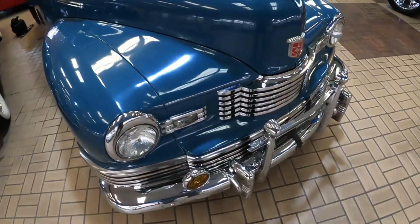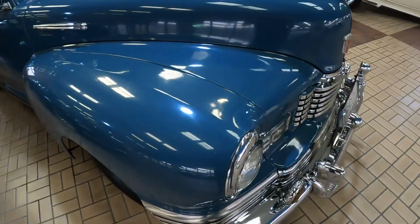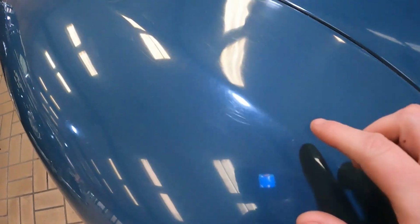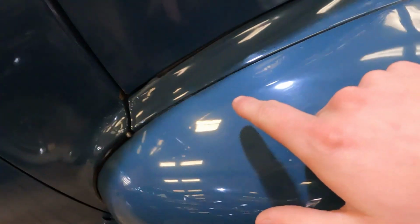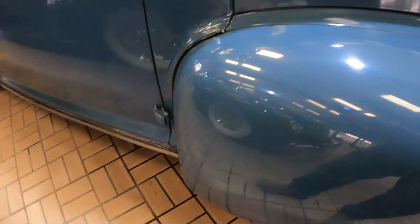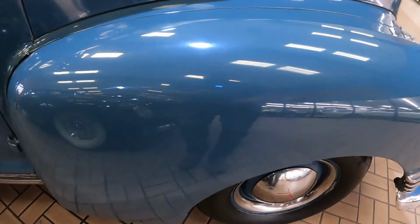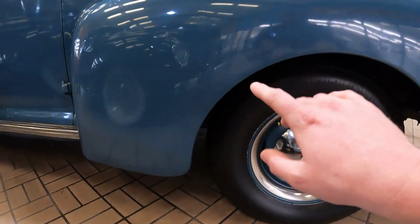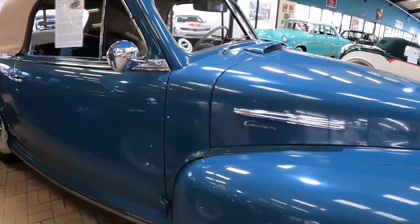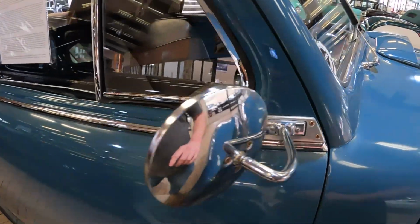Stepping up. Here's what top down looks like. These fenders have an ever so slight crease that goes all the way to the back here, and it tapers back into the fender. Notice this car does not have running boards. Also, just take a look at how these fenders are designed. Has a passenger side rear view mirror, side mirror I should say.